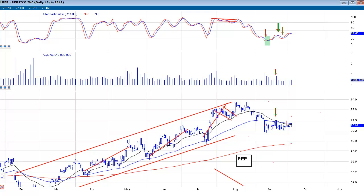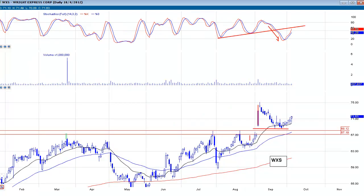The WXS, I'm just going right down the line here. Again, this was a trade off of the pullback in the stochastics on the daily. The first pullback back to the 20, it popped. We took profits in it. It's still looking good. This is just your classic uptrend, your pullback, your oversold stochastic, your follow through, move up here. So it's just another good timing area.